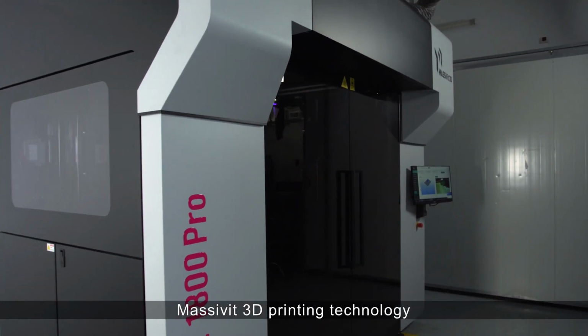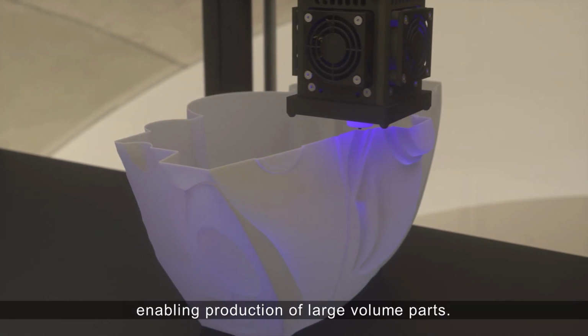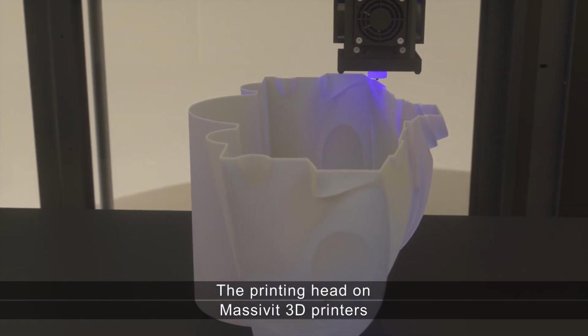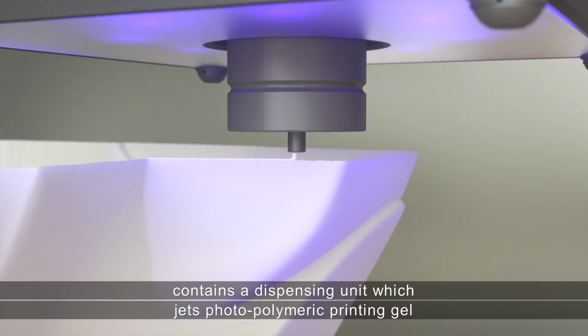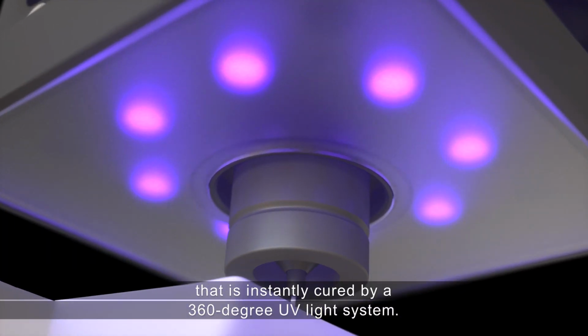Massivit 3D printing technology is the world's fastest technology enabling production of large volume parts. The printing head on Massivit 3D printers contains a dispensing unit which jets photo-polymeric printing gel that is instantly cured by a 360-degree UV light system.